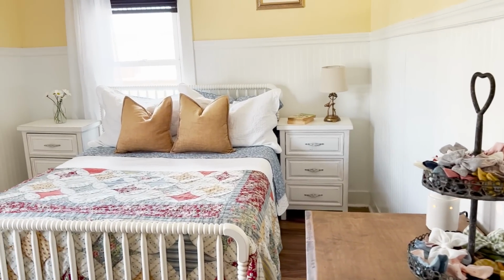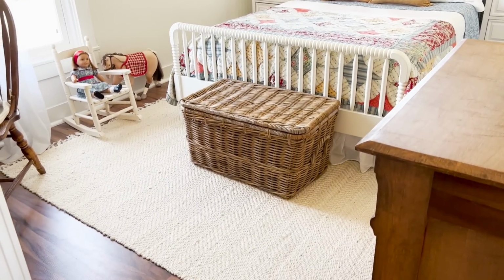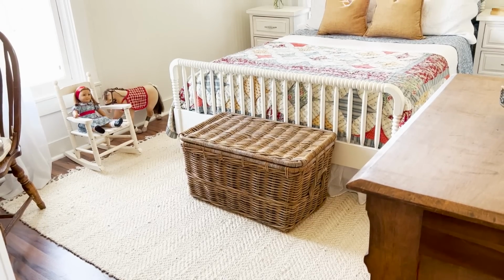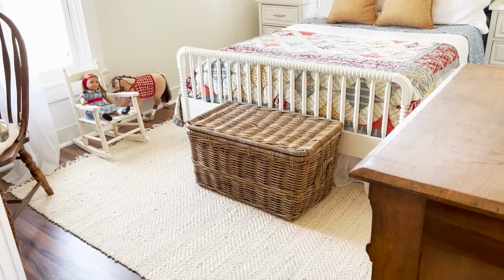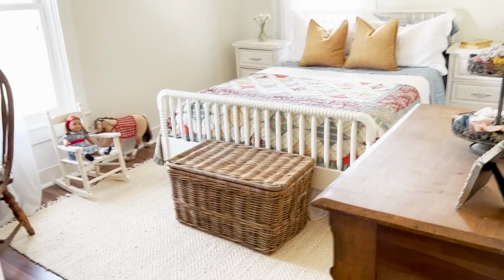So I'm gonna start, actually, you know what? Let's start with the rug. So this rug is from Target. I actually found it in store. It's Threshold, and I believe this is, it's not an 8x10. Is it a 5x7? I think it's just a 5x7, which works perfectly in this space.